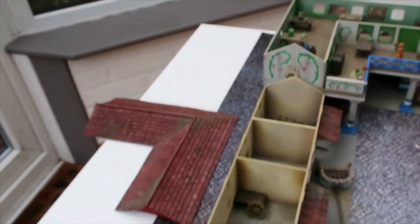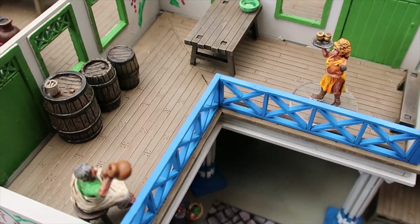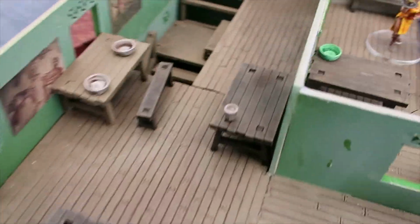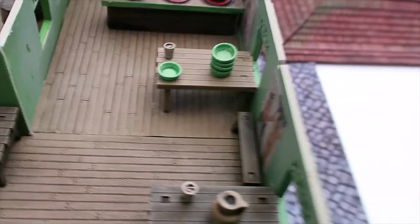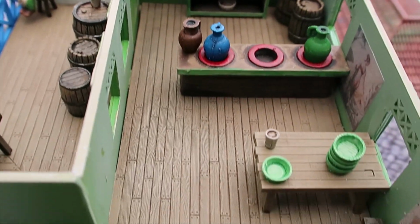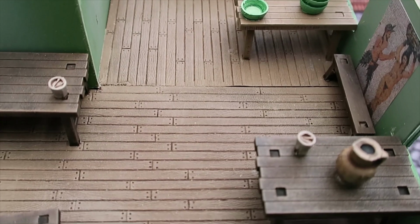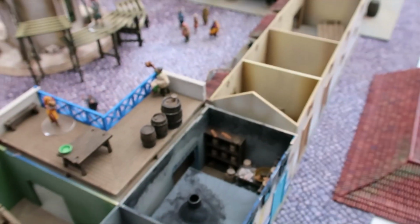So this is meant to be like a bit of a salubrious dive. You've seen the outside before with a fella sitting outside getting a bit of table service, and this is the actual bar itself. Lots of naughty, risque frescoes and stuff. And there's the bar area just there. All the wine and stuff and tables to sit at. And underneath, if I can get this off successfully, yeah, there you go. So it's a baker's down here.